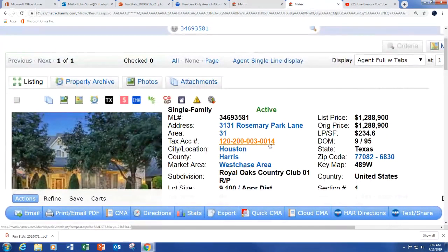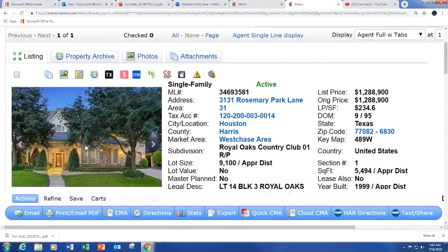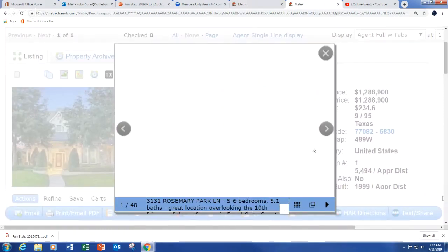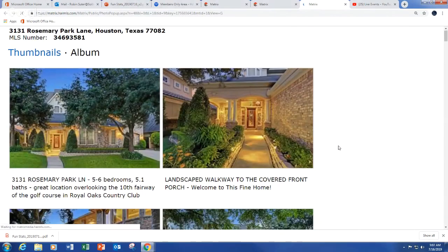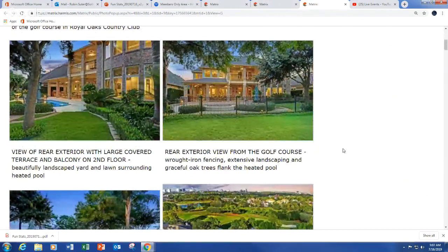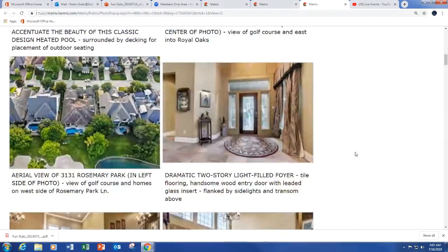Rosemary Park, Connor. I'm here. $1,288,900. This came up last week. We just listed it Monday a week ago, but the photos weren't done until a dusk shoot last Tuesday. And I wanted y'all to see this. It's a beautiful home on the golf course in Royal Oaks. On the 10th fairway, it's 5 or 6 bedrooms, 5.5 baths, gorgeous pool.